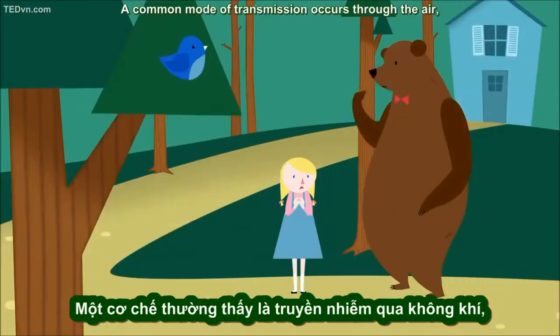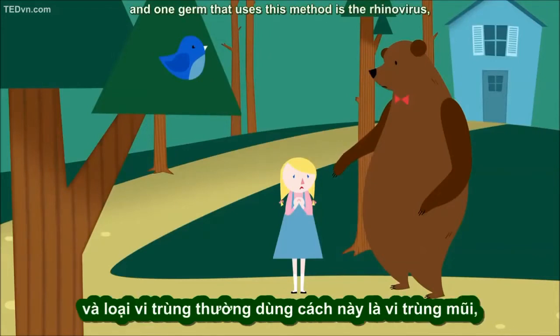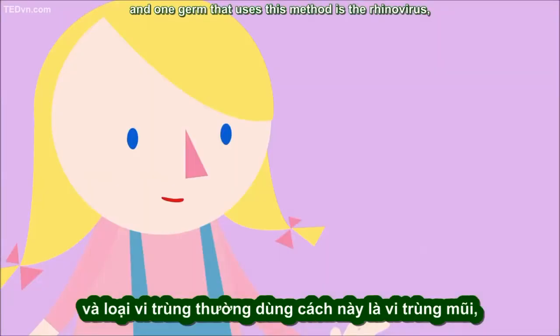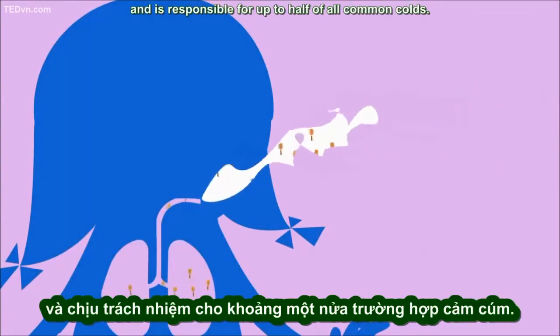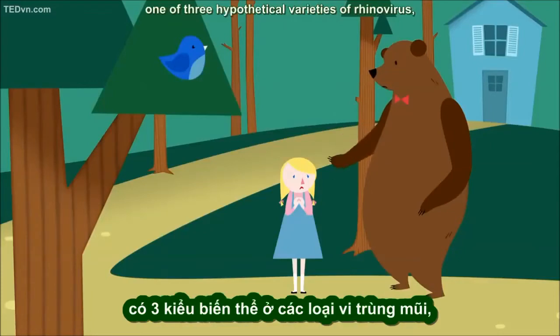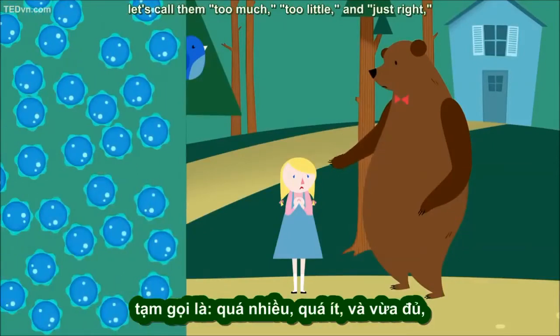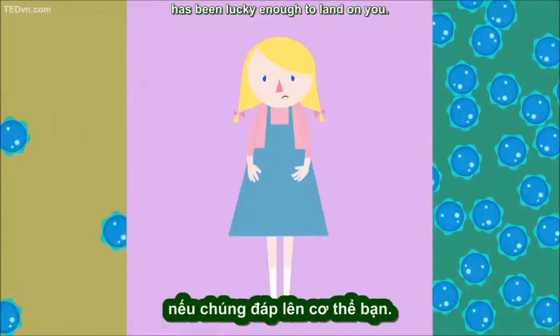A common mode of transmission occurs through the air, like the sneeze you just witnessed. And one germ that uses this method is the rhinovirus, which replicates in our upper airways and is responsible for up to half of all common colds. Now imagine that after the sneeze, one of three hypothetical varieties of rhinovirus, let's call them too much, too little, and just right, has been lucky enough to land on you.